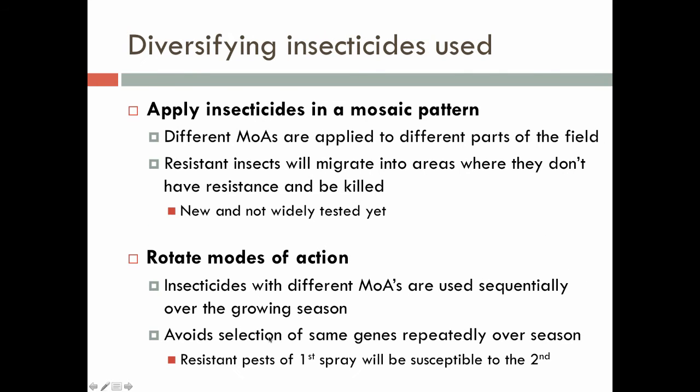Alternatively, you can diversify the insecticides by putting them out in different patterns. So how you apply them, you can integrate diversity. One thing would be using, say, a mosaic pattern of insecticide application. So let's say you have a field and you're spraying in strips. Maybe you spray the first strip with an organophosphate, you spray the next one with a carbamate, you spray the next one with a diamide.